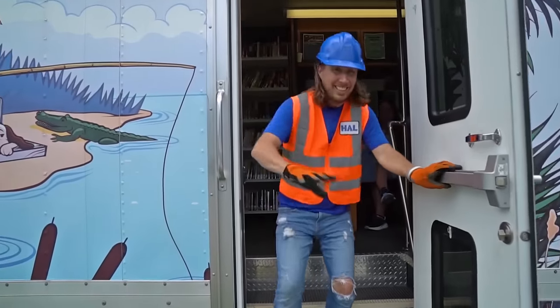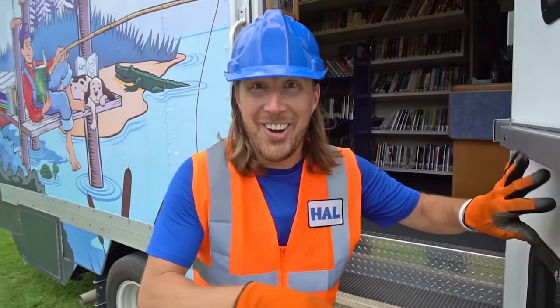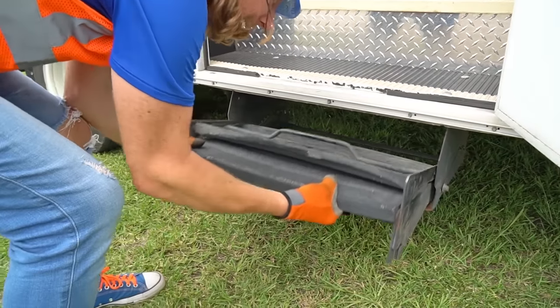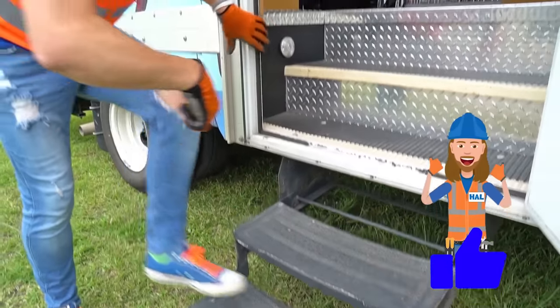Oh, hey, my friends. Welcome to the Bookmobile. You want to come inside and check it out? Oh, first, we've got to get these steps out. That way, it's easy for you to come inside. Check that out. Come on, let's go.